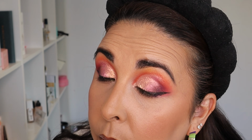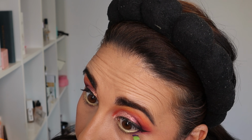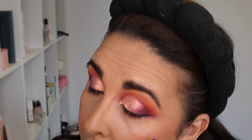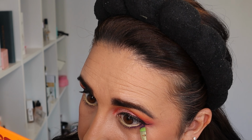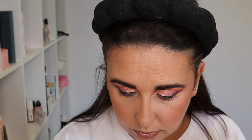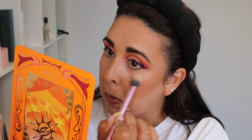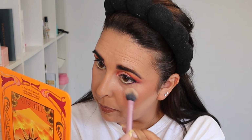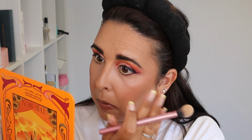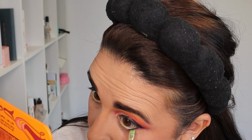Okay, there's a little bit of fallout, so just be aware. So I'm just going to tap it and blend that in like that. With the fallout, I'm just going to give it a second and get this little brush and flick it up. Okay, it's gone a bit stuck on my... Okay. Not ideal, but it's fine. Okay, so I'm just going to do this.